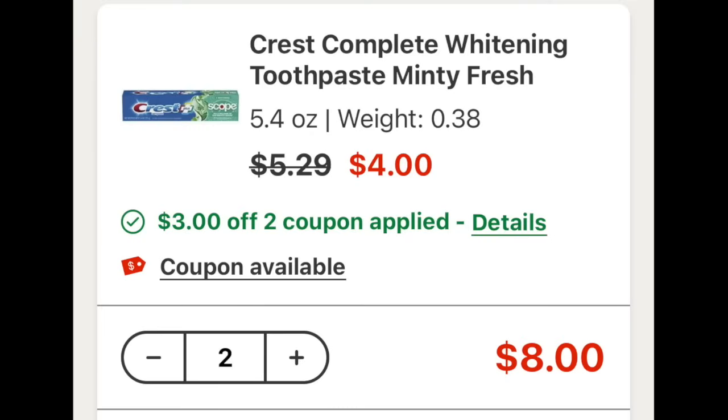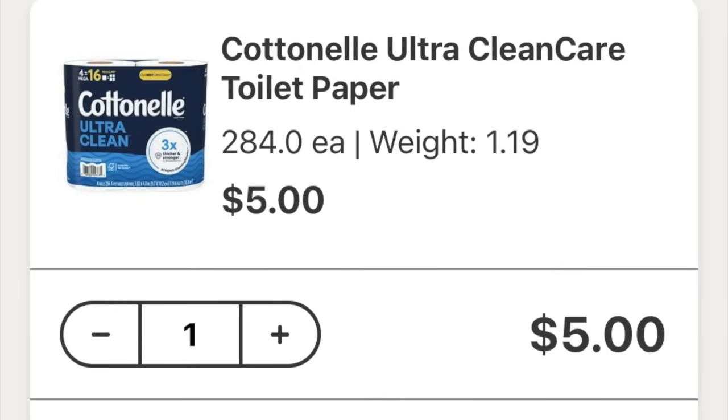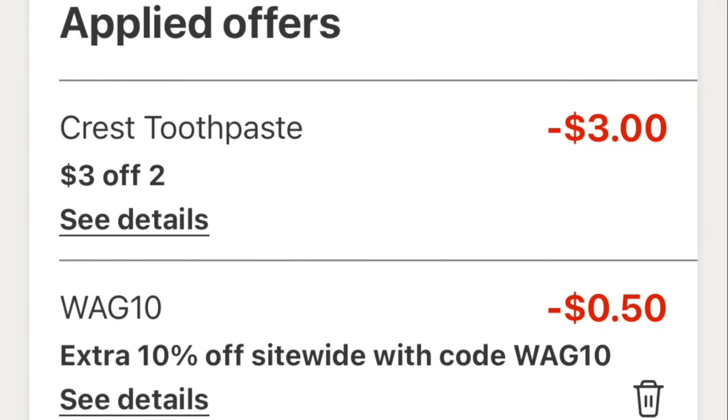Okay, so now we're looking at deal number 4. For this one, it's everybody's favorite: 2 of these Crest toothpaste for $8. We also had a booster to load, which was $4 back when you buy 2 P&G dental care products. Make sure you have it loaded along with the $3 off of 2 digital coupon. We're going to throw in the Cottonelle. I know a lot of you are brand loyal to this toilet paper. There is no digital to accompany it, but we're going to throw one of these in because I'm not a total Grinch this week. So just to show you, $3 melting off with that $3 off of 2 for the Crest, and then 50 cents coming off for the Cottonelle.